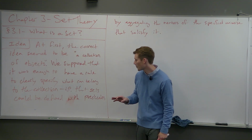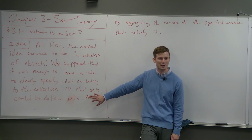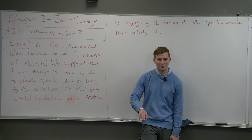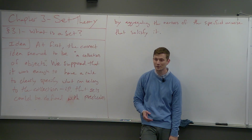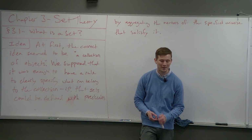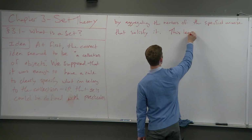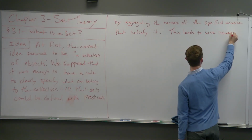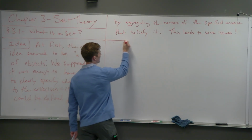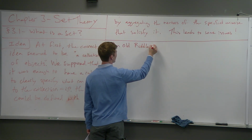Okay. The issue begins to come up when you try to talk about sets in terms of predicates, basically. That is, if you try to make some sort of a statement where you're like, hey, the set of all things in this universe that satisfy this property, you can quickly run into some problems when our universe is the collection of sets. Here is a kind of classic example to it. Here's an old school version of it. So this leads to some issues. Namely, I'll give you the old school version of what it is. Here's the idea of what the issue is. This is an old, I guess I could say riddle or paradox, perhaps.